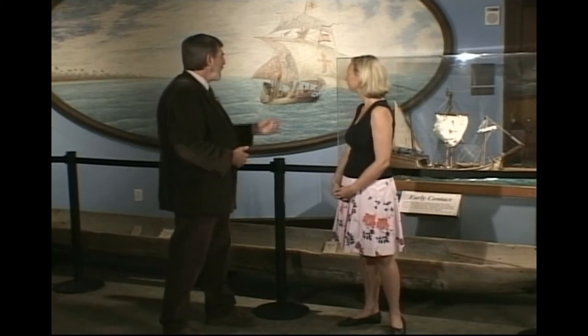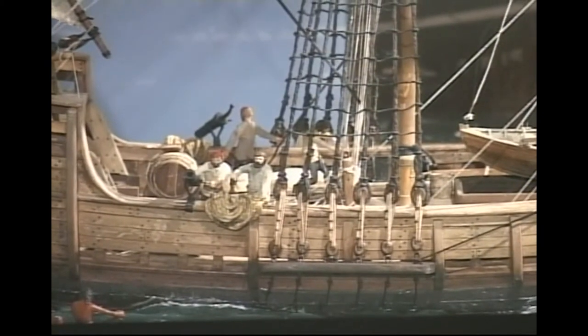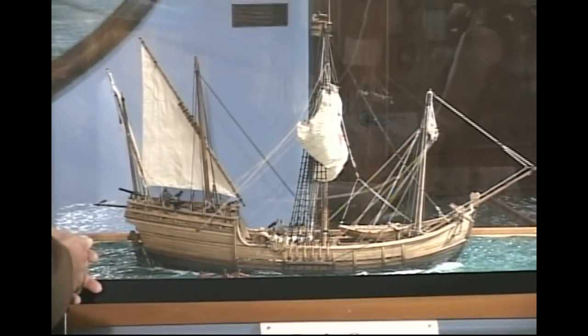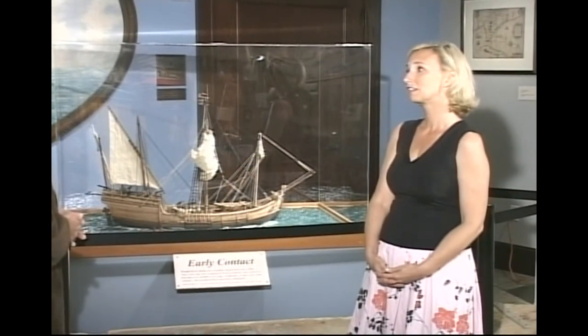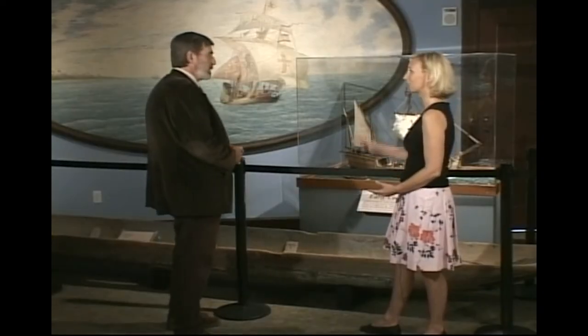Really? Really. This model of a Spanish galleon here is just representative of a Spanish galleon, but it's actually a model of Columbus's ship, the Niña. It was commissioned by the Florida Museum of Natural History in Gainesville as part of the celebration of the quincentennial of Columbus's discovery. It took 6 months to build, and is completely accurate based on the drawings of the ship in Spanish archives. Really? That's really neat looking. I think the kids are going to really like that.